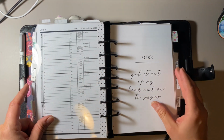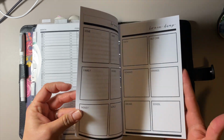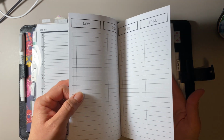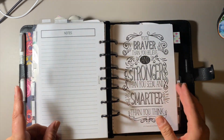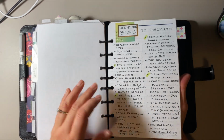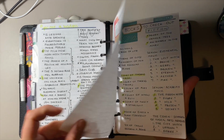So this is probably my favorite thing, like I said, from this haul. I love this so much. I'm going to use this. I'm going to fill this out as soon as I feel the need for a brain dump. It's going to go here. Okay, then we get to reading. And reading, basically, I've put all of the books I want to read. So I've written them all out, every single one.